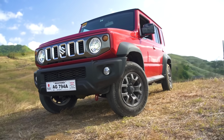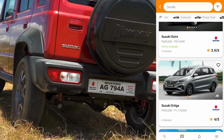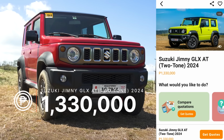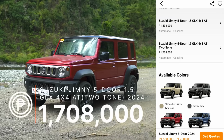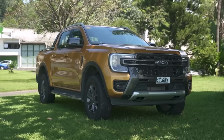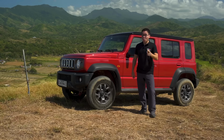Anyway, if you check AutoDeal.com.ph or the AutoDeal app, where you can compare prices and get quotes from official dealers nationwide, you'll see that the 3-door GLX automatic 2-tone comes in at 1,330,000 Philippine pesos. For the top-of-the-line Jimny 5-door, it's priced at 1,708,000 Philippine pesos. That's almost 100,000 pesos more than the Ranger Wildtrak 4x2 and close to 150,000 more than the manual 4x4 Triton. Quite the difference.